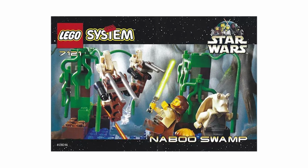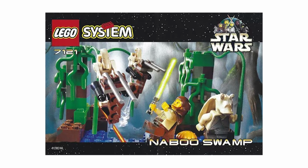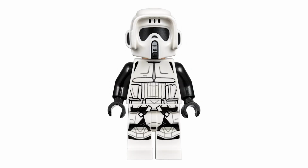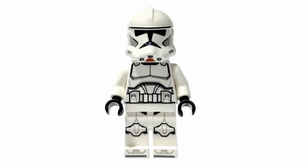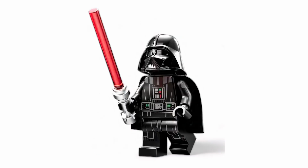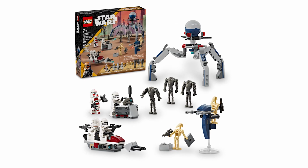Number 2, Battle Droid from 7121, Naboo's Swamp. Alright, you're probably scratching your head at this selection being so high on the list, but hear me out on this one. Pretty much every iconic LEGO Star Wars character has been remade at least once, if not multiple times. Heck, we're on the 3rd different version of the Phase 3 Clone Trooper helmet. The Stormtrooper has a new helmet, Darth Vader has a new helmet piece, General Grievous's entire body changed, and even the Super Battle Droid got remolded this past year.